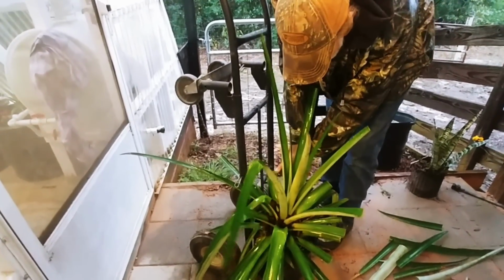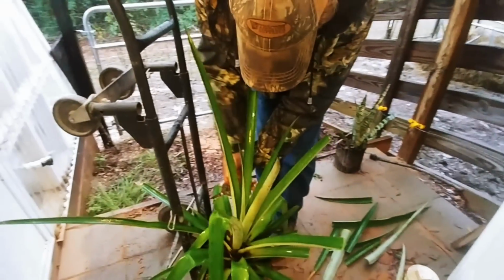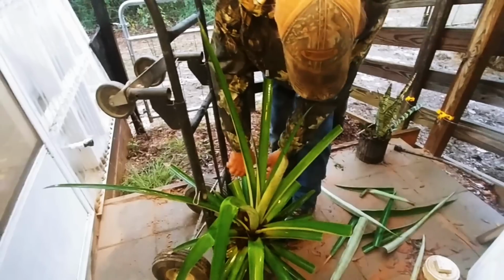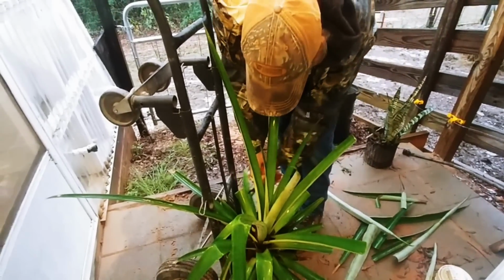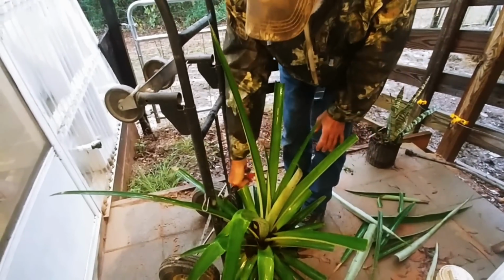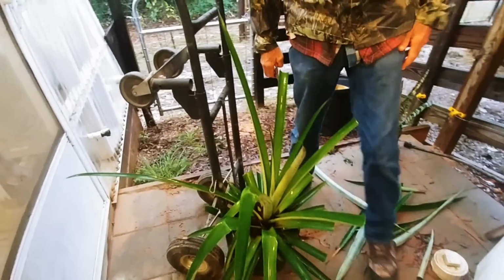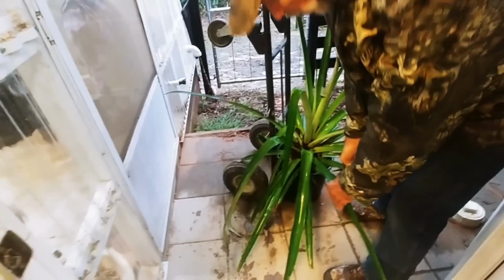It's going to be in a greenhouse. We're going to be keeping it watered. And these are like a water catchment system for it. So when we're overwintering it, it doesn't need all this foliage.